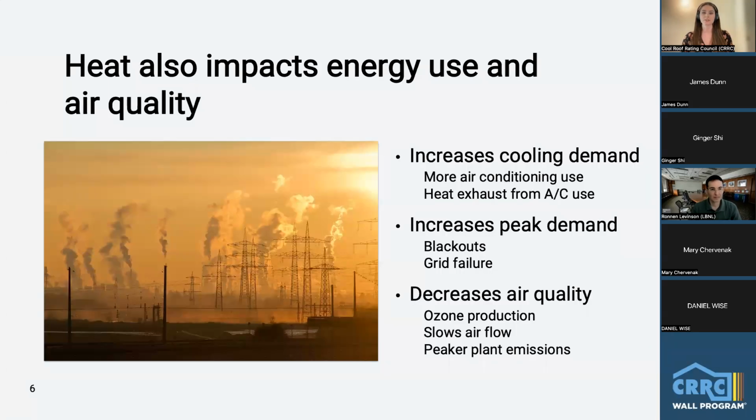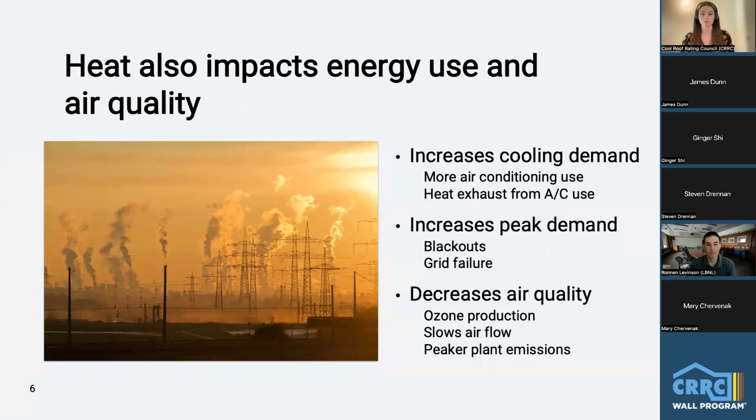Heat also impacts energy use and air quality. When it's hot out, air conditioning use increases, which puts a strain on electrical grids. This often results in blackouts and grid failures. The increase in air conditioning use also produces more waste heat, which adds to the heat problem. Higher outdoor temperatures also decrease air quality by increasing ground level ozone and slowing airflow. The increase in cooling demand from AC use can also result in the use of dirty peaker plants, which emit air pollution in neighborhoods. So, how can we work together to combat heat in our communities?